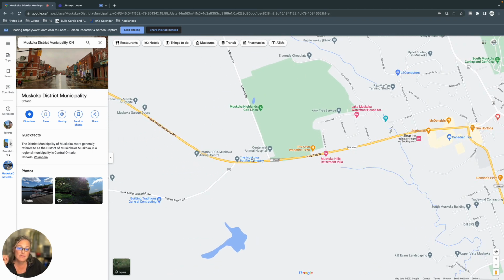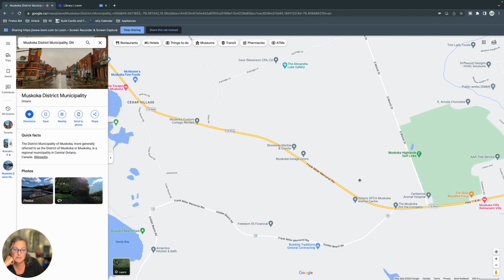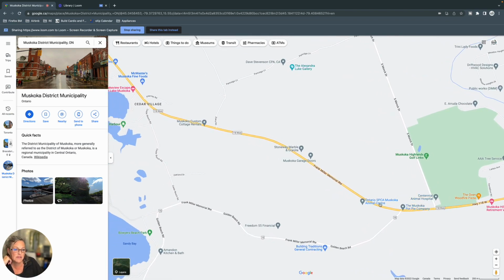We do have 2 vets hospitals in Bracebridge, one here and the other one is more in town. I think it's on Balls Drive. Yeah, it's Balls Drive. It's right here, I think. Here is the SPCA of Muskoka, the Animal Center, as we kind of are heading outside of town now.